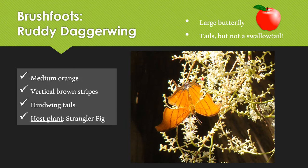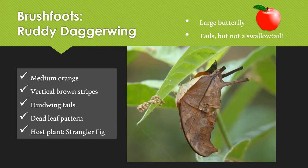Even though the ruddy daggerwing has these tails, it is not in the swallowtail family. It is in the brushfoot family, like the monarch and the zebra heliconian. If you didn't already think that the ruddy daggerwing was a really cool butterfly, seeing this butterfly from the underside with its wings closed gives you a whole different perspective on the ruddy daggerwing.